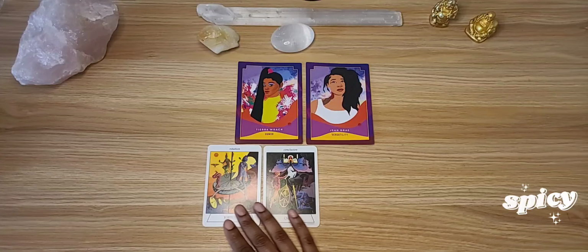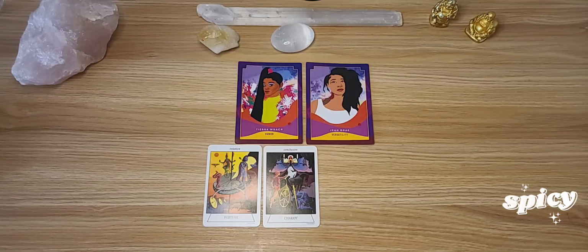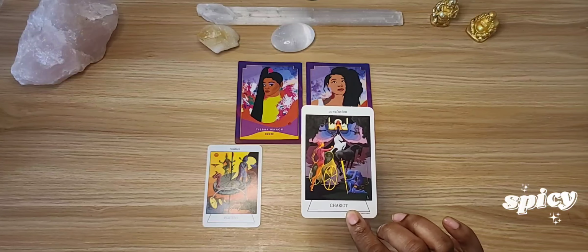So the next step in your journey is great. The fact that things are changing for you, that's great, especially if you've dealt with, like I said, not having the best human experience. It seems as though your human experience is about to get even better. Spirit just wants you to get into that energy so that you can receive it and know that this is lasting. And it's going to keep going in that direction, because the Chariot card also says conclusion.